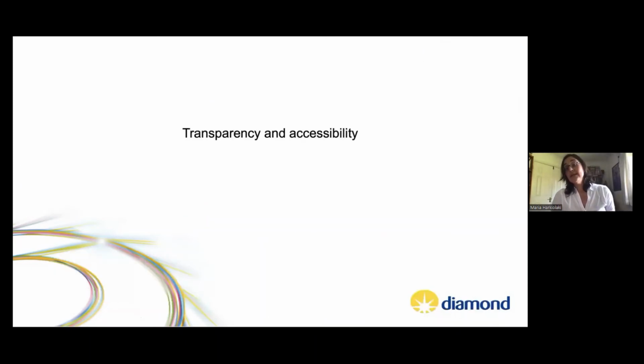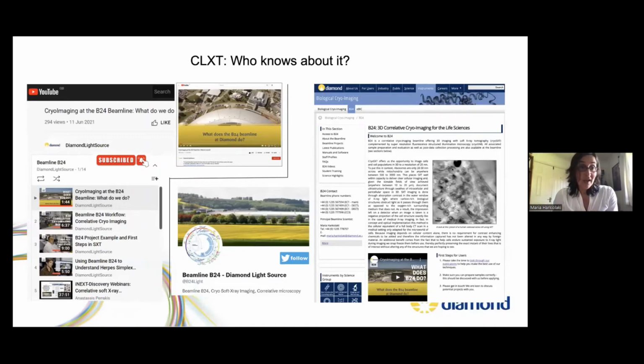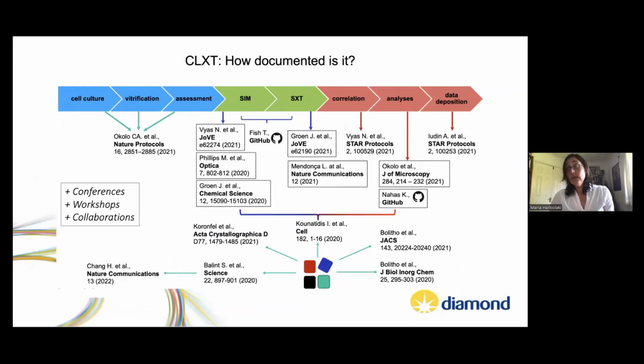All right, so transparency and accessibility. Our Beamline, who knows about it? We have a playlist within the YouTube channel of Diamond, so you can find a lot of videos there that explain the technique, that explain what happens at the Beamline, that teach our users how to do things. And then we do have a Twitter profile, so I'm hoping by the end of this, all of you will be following us. It's B24 Light. And our website, we spend a lot of time keeping it up to date and making sure that it has all the information that even a novice user will need. We publish as much as we can, and every publication we have is open access, and most of our code is on GitHub. We also take part in conferences. We run our own workshops, so we publicize them on the Diamond website and also on our Twitter site. And of course, we have our collaborations.